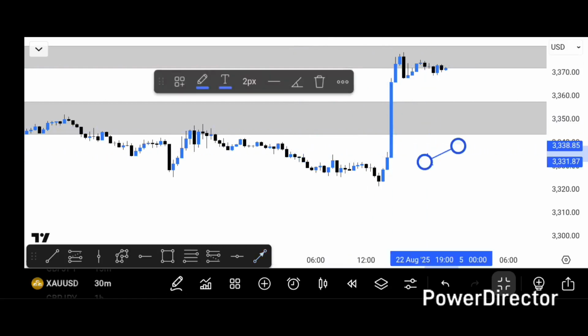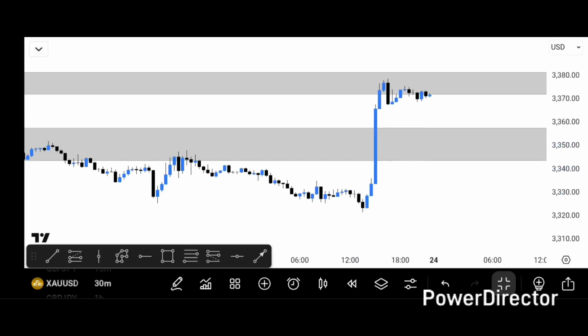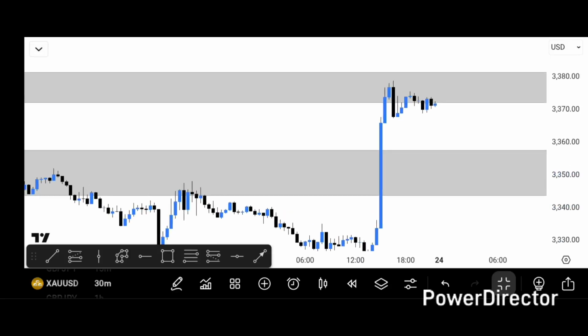So sometimes markets could be like that. Just learn from it and move on. So that's basically my bias on gold and on GJ for the coming week. So yeah, thank you guys and bye.